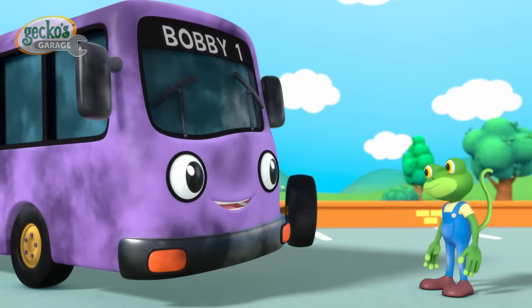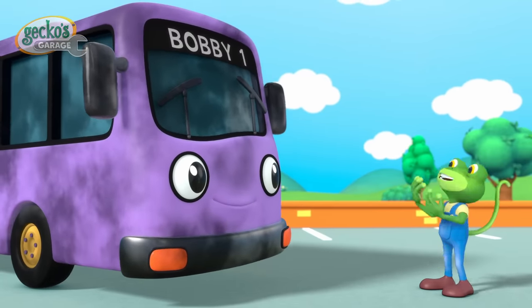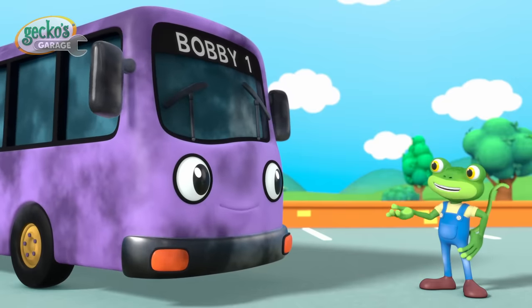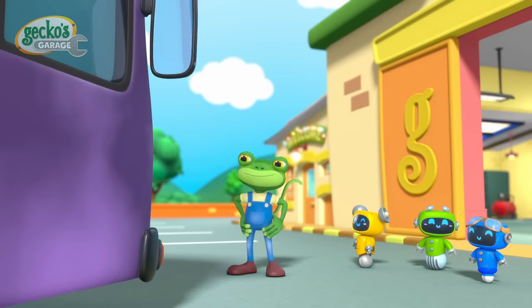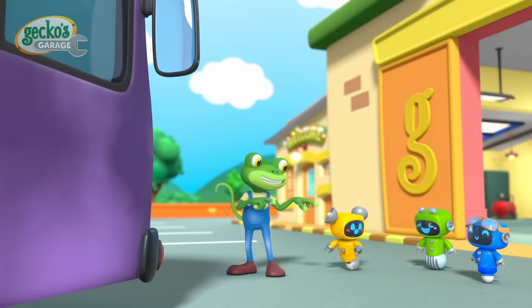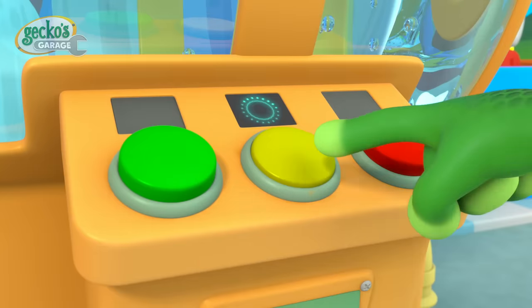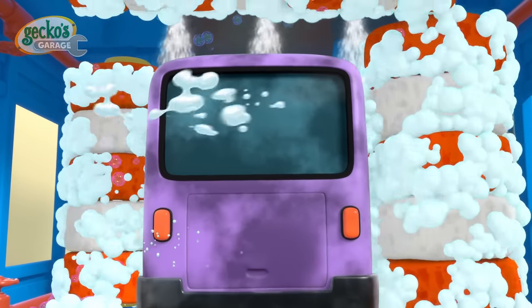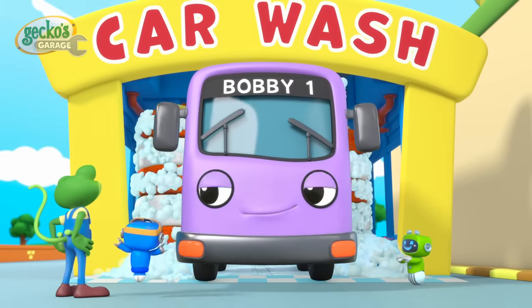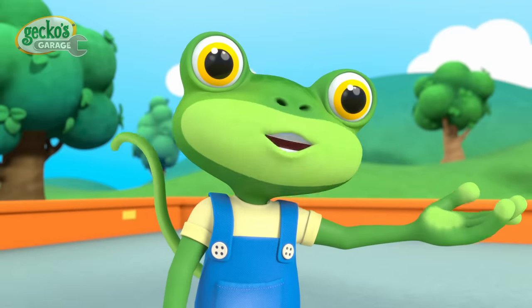Hello, Bobby! Whoa! Look at you! You're all dirty! And we only cleaned you yesterday! Never mind! Splish, splash, splosh! Activate Gecko's Car Wash! All clean and ready to hit the road, Bobby!